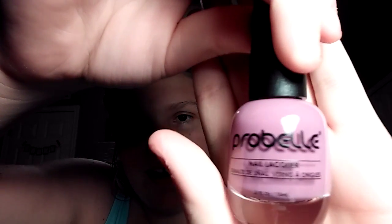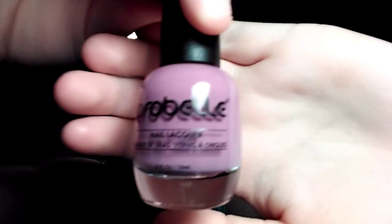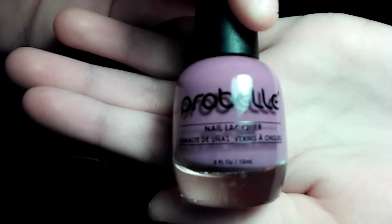And the bubble wrap is intact. Ooh, that is a pretty color. That is a light lilac purple. That is pretty. And now you can't see it. That is a lilac purple. That is pretty.